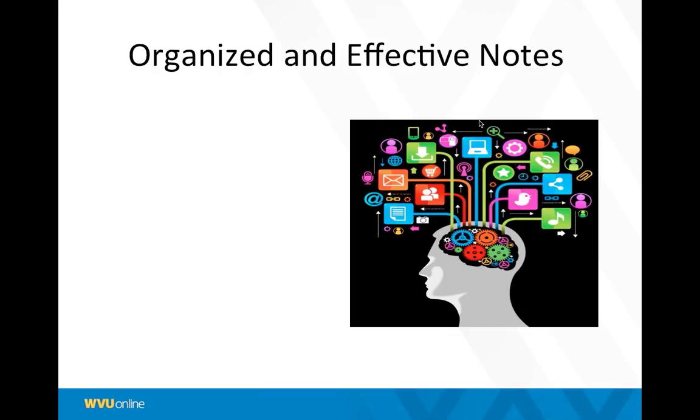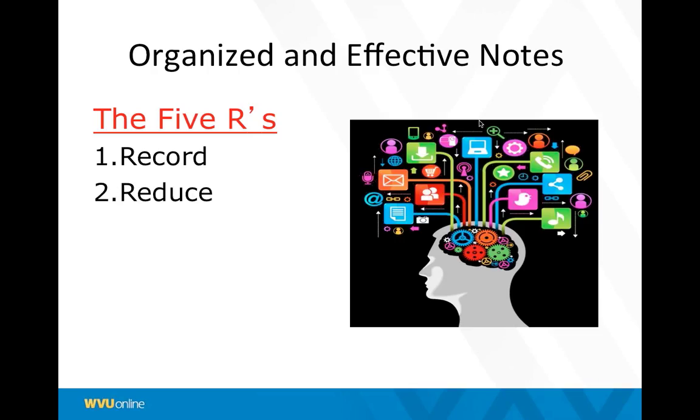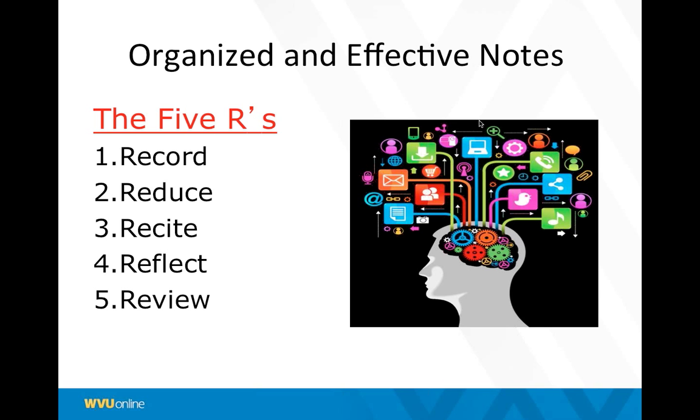Organize and effective notes. Here we're going to discuss the 5 R's. Number 1 is record. Number 2, reduce. Number 3, recite. Number 4, reflect. And number 5 is review.